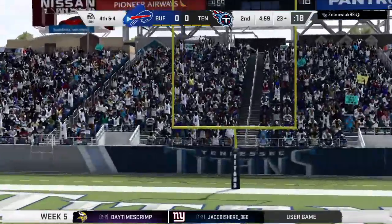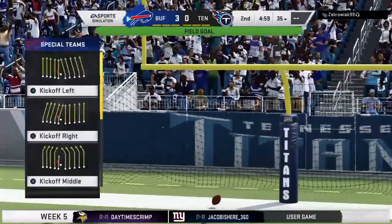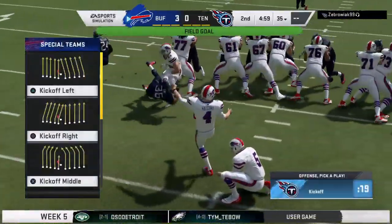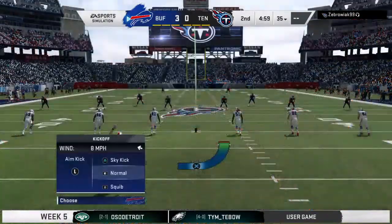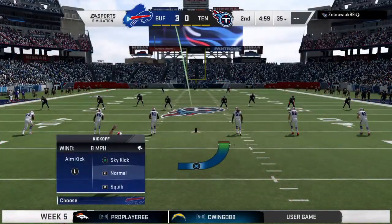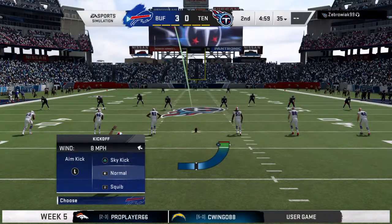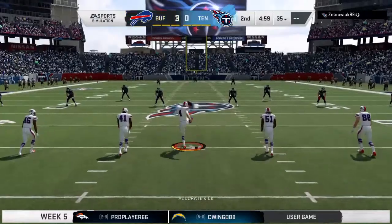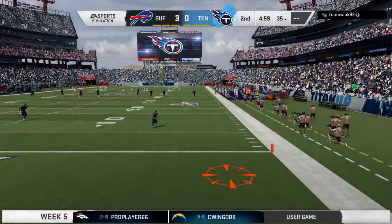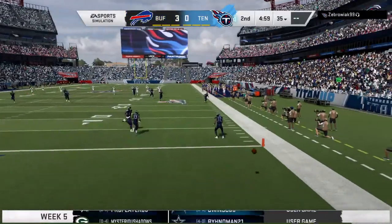And the 11-year veteran bangs it through, and the Bills will take a 3-0 lead. A dozen plays on that drive that ends with the field goal. Let's go ahead and break out some of the old chestnuts here, right, partner? Keep the ball in front, rally to it, and make the tackle, right? No big plays given up, no balls over your head. Bend, don't break.